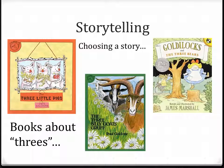First, know your audience so that you can adapt the story to their interests, ages, and experiences. Remember that younger children have shorter attention spans, so plan accordingly. Young children also appreciate stories about familiar subjects. They respond to repetition and enjoy joining in with the storyteller.